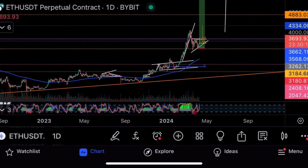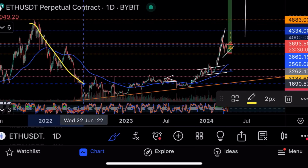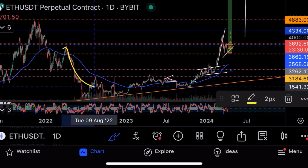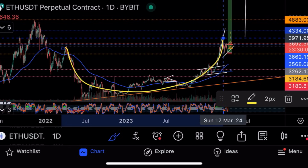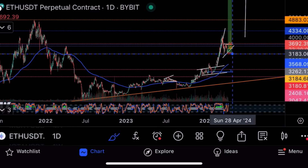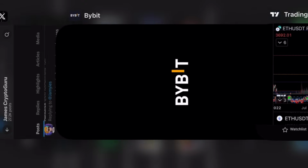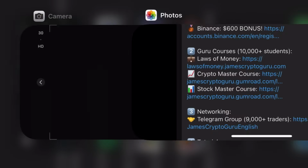But this is what I'm seeing on Ethereum, by the way. Massive cup and handle forming on the daily charts. Huge. I would say it would be from here, cup and handle on Ethereum. Actually, it would be from here if you measure it out properly. And if that plays out, the target for Ethereum is $8,000 per Ethereum, which will be incredible.